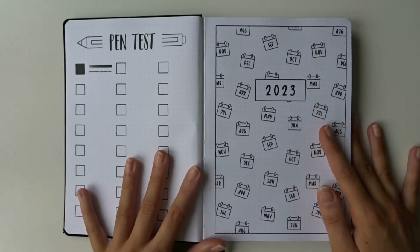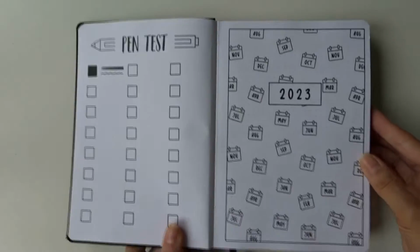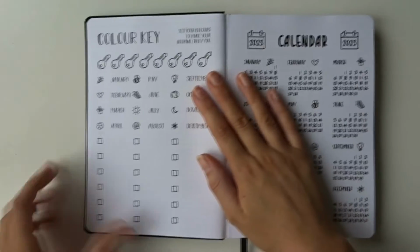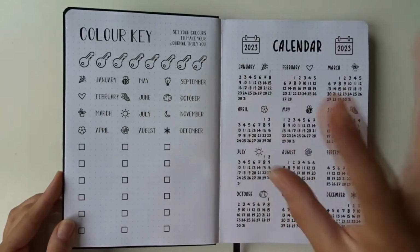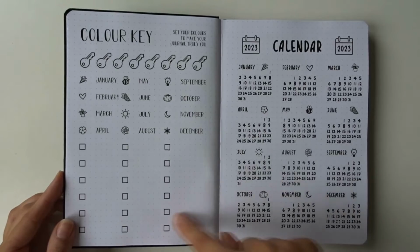And then we have the 2023 cover page, which I just went with like calendar icons. You'll see it's very icon themed. That's kind of my style. But yes, 2023. And then we have the colour key. So obviously, as you'll see as we go through, each month kind of has its own icon. So I put all of those in here, plus a few boxes for the colour key.